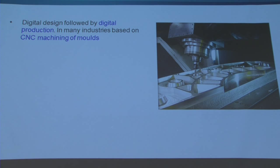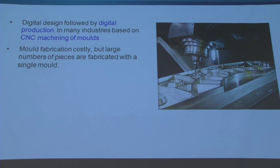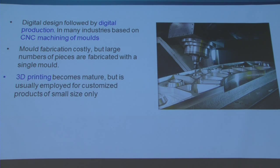But afterwards, it comes to production. And the production of a lot of shapes is based on numerically controlled milling machines. So they are controlled by the computer. These milling machines produce these so-called molds, and the molds are then used to produce the actual pieces. But mold fabrication is a costly thing. That's not easy, and it is also expensive. But with a single mold, you can produce many pieces, and then it pays off to do it.